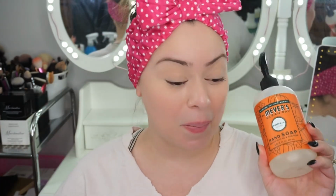So again, if you're obsessed with pumpkin, hey, this is your scent right here. But me, this is not for me at all. The scent is so strong, and it just smells up my entire bathroom, which is great. It doesn't smell as bad when it's faint in the air, but again, it's really a potent scent. So I'm glad I only got it in the hand soap.